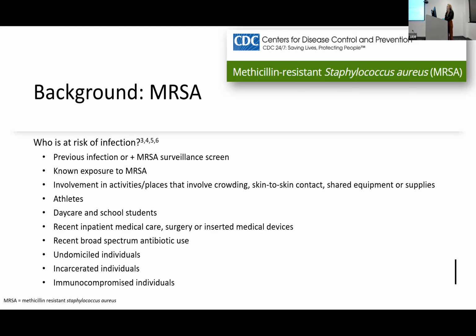Those who have been recently exposed to antibiotics, especially broad spectrum antibiotics, are more likely to have a resistant strain of staph. Some other risk factors are due to the diminished ability to fight off the infection. So this would include patients with HIV, particularly those with a low CD4 count, those on immunosuppressive agents, for example.